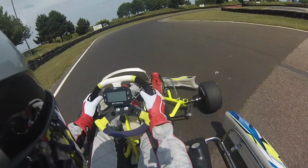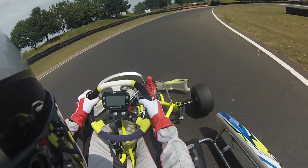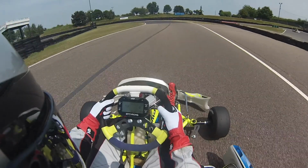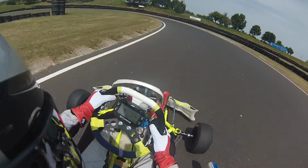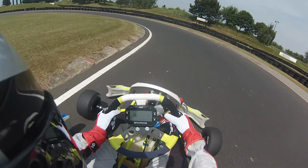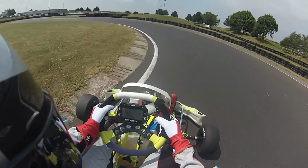Hit the brakes straight away, bang, big oversteer, and yeah, some big errors in that lap. So the clean lap, I'm coming in a little bit shallower. I'm probably braking in the same place, hit the brakes, I get a bit of oversteer, but I soon correct it. I don't let it continue.